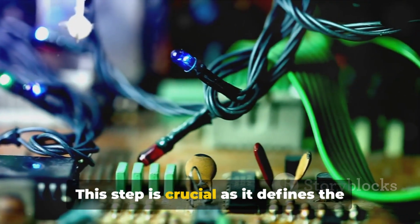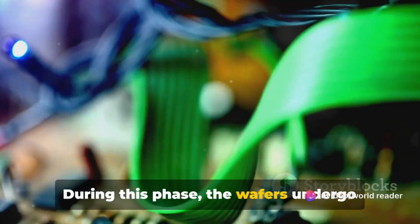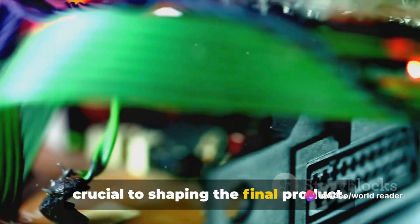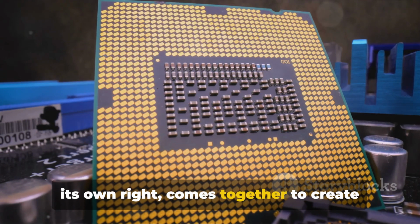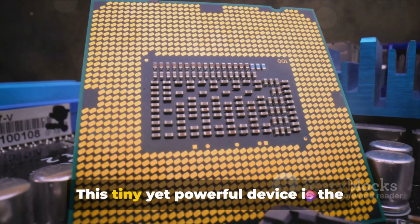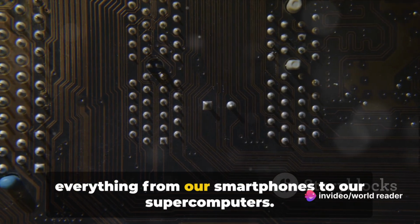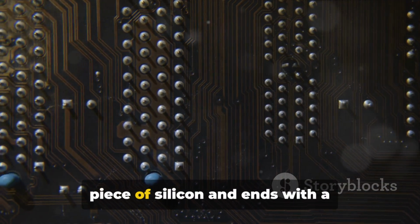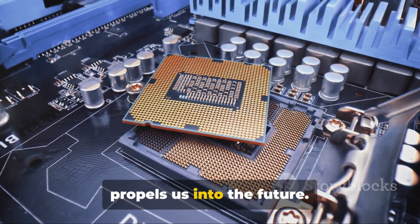This step is crucial as it defines the electrical properties of the transistors. During this phase, the wafers undergo hundreds of manufacturing steps, each one crucial to shaping the final product. The sum of these parts, each complex in its own right, comes together to create the central processing unit, or CPU. This tiny yet powerful device is the brain of our digital world, powering everything from our smartphones to our supercomputers. It's a journey that starts with a simple piece of silicon and ends with a sophisticated piece of technology that propels us into the future.